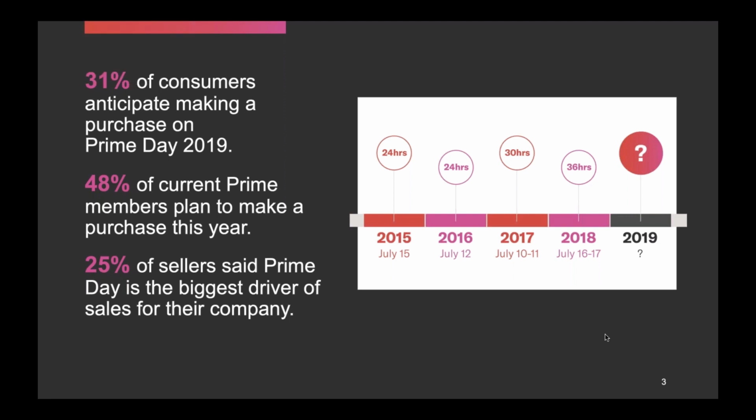According to Feedvisor data, 31% of consumers anticipate making a purchase on Prime Day 2019, and nearly half of current Prime members plan to buy something during the shopping event this year. And in a recent survey of Amazon sellers, 25% of them said Prime Day is the biggest driver of sales for their company. So given the event's significance to both consumers and sellers, now is the time to get your plan in place to make sure Prime Day is successful and profitable for your business, and to capitalize on that massive loyal consumer base.